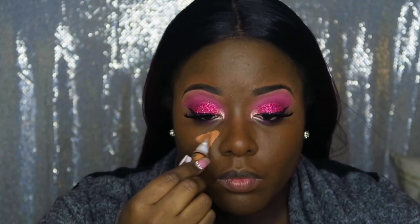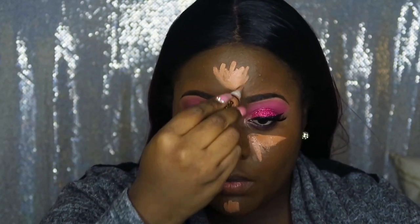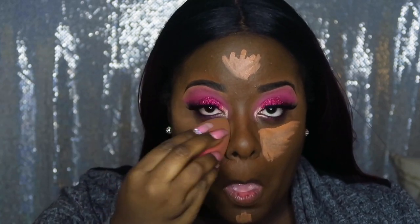Now we're about to go into the highlighting and contouring portion, and I'm using my concealer in the shade Toffee. I'm just highlighting the high points of my face, and now I'm going to take my damp beauty blender that I dampen with some water, and blend out that concealer. This is a very important step when highlighting and contouring. You have to make sure that you blend out that concealer because you do not want it to look cakey.